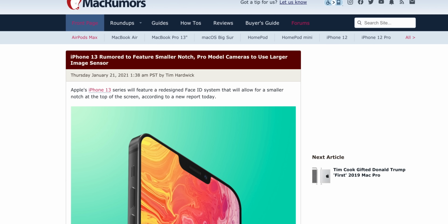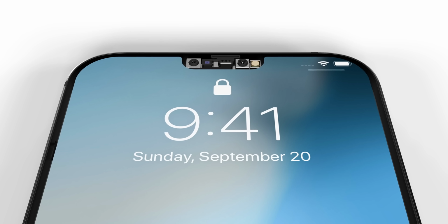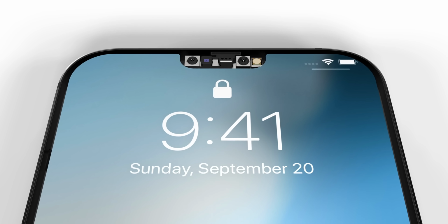Going back to the iPhone 13, more good news, a smaller notch. Mactakara reports that this is the year, this one, finally. Apple will be making that notch smaller by combining several components, which Face ID consists of, into one, freeing up some room for them to move the components upwards.